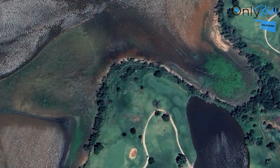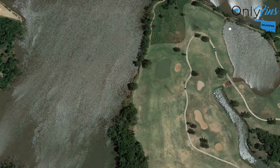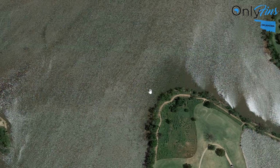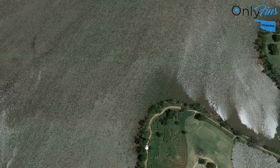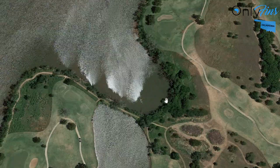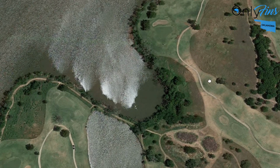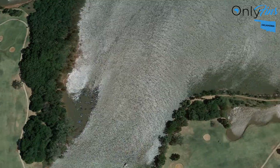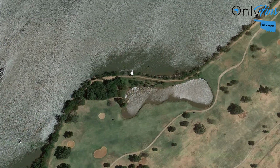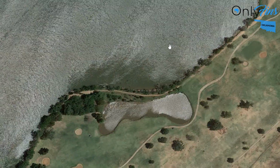If I go back to historical images here, I can go back and check it out. As you can see, there's water there, obviously. This inlet here is really good on this side as well, not so much on this side, but on this side. And this area here is where we were fishing, right here. This is right off the golf course. So definitely check this area out and let me know what you guys think.